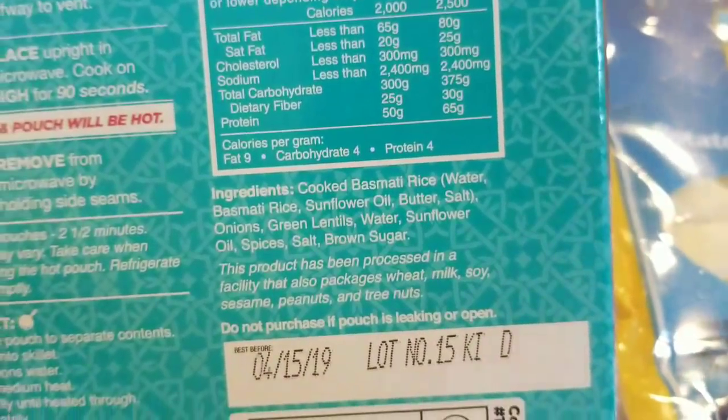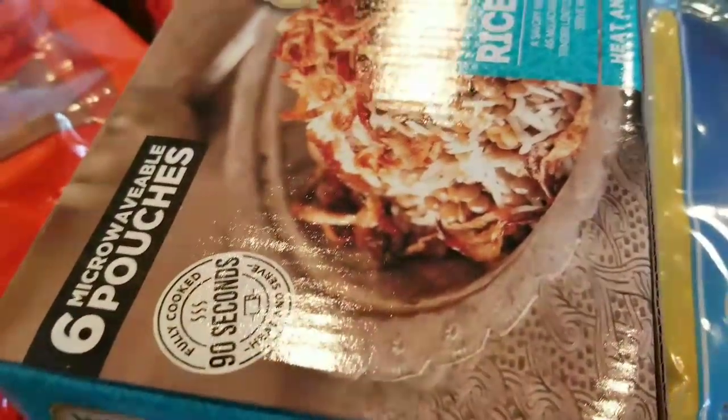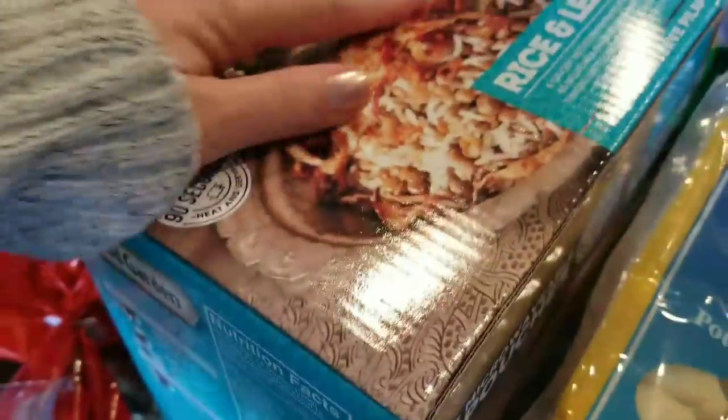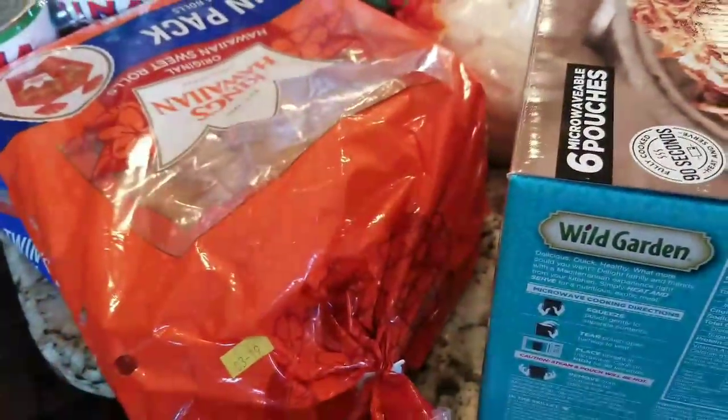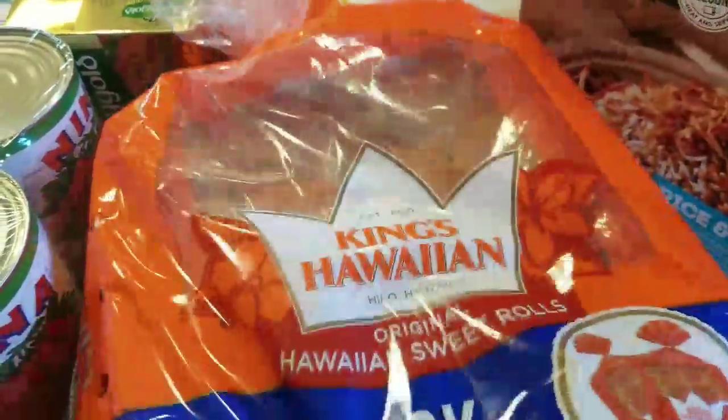So I was really excited about that, and hopefully this is going to be a staple in my house. I'm going to have to shove it down the boys' mouths so that they can eat it and love it. They're going to love it and they're going to like it.